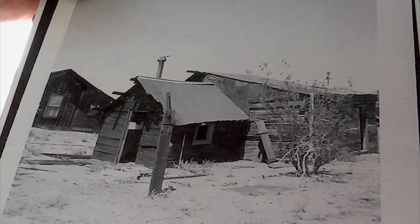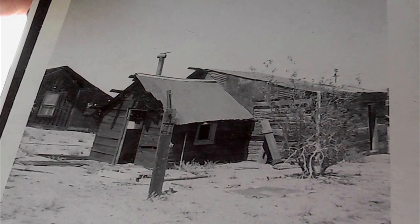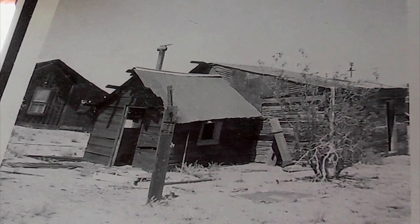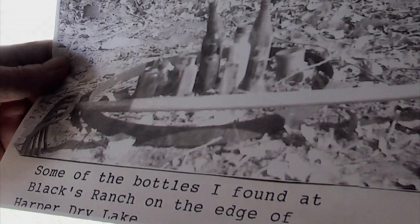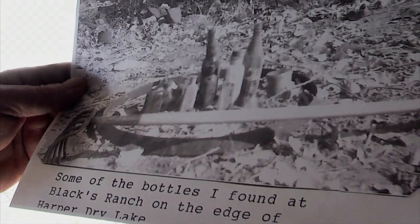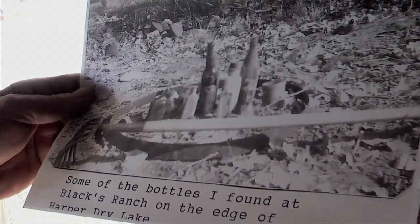Okay, those buildings are all laying down now. Are they? Every last one of them. There's not one standing. Yeah, well, this is on the south side of the railroad tracks. This is one of my dad's photos, one of his trips. And he was a bottle collector. He'd dig them up. That's his find of the day, I guess.